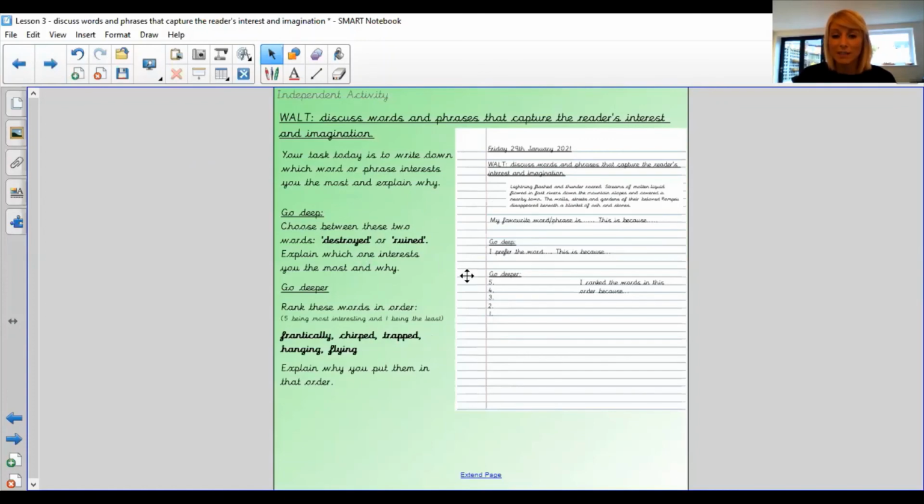Once you've done that, your Go Deep then is to pick whether you liked destroyed or ruined best and explain why. So I prefer the word, out of those 2, I would probably pick ruined. So I prefer the word ruined. This is because. So again, explain why you like that particular word. And then for your Go Deeper, put the 5 words in order from the word you found most interesting or most sparked your imagination, being number 5, down to number 1 being the word that sparked your imagination least or interested you least. Okay, when you've managed to rank them, then explain why you ranked them in that order.